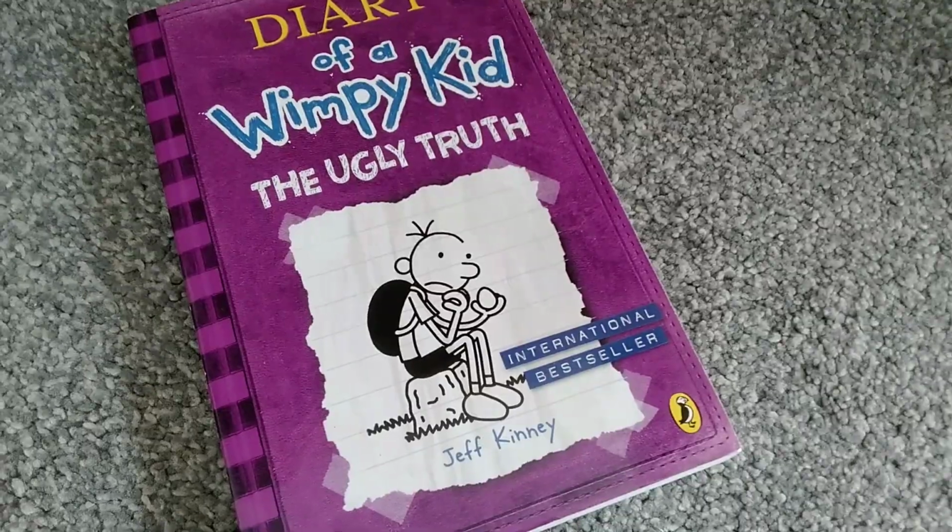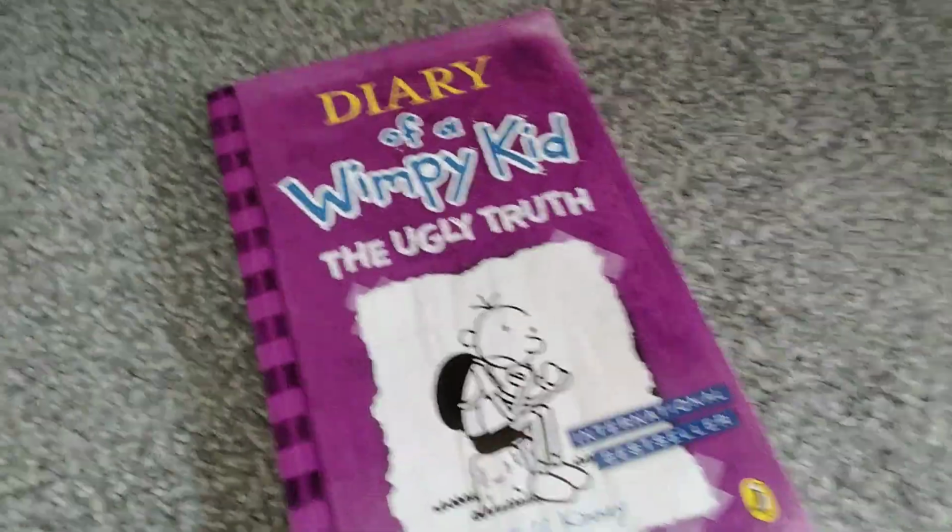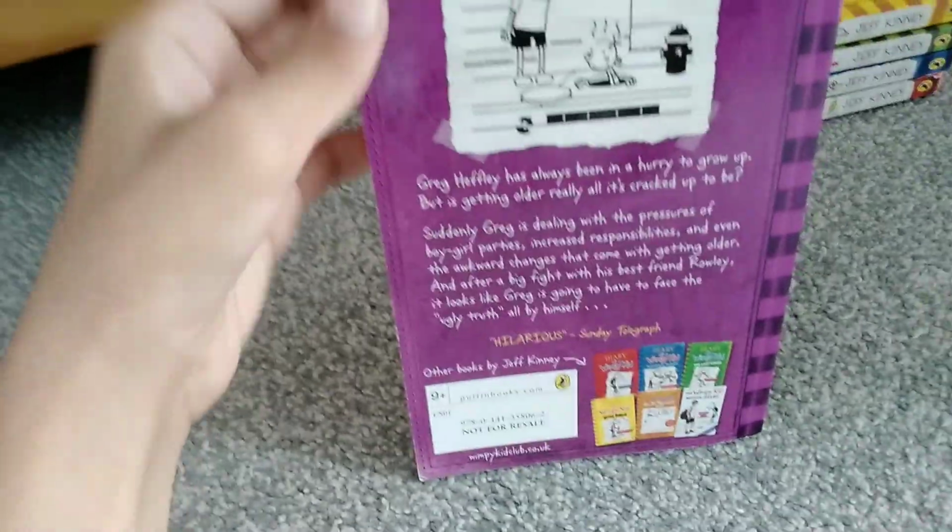Book five is The Ugly Truth. Here's the side, and here's the back.